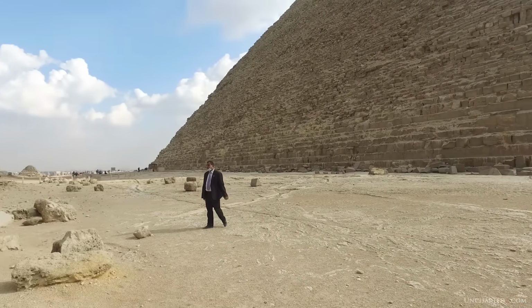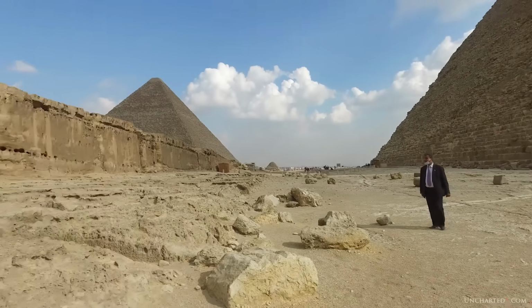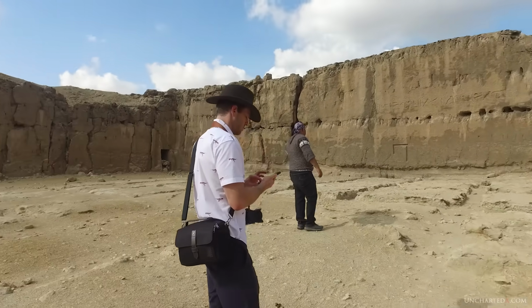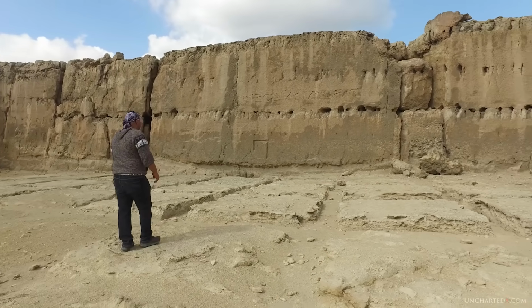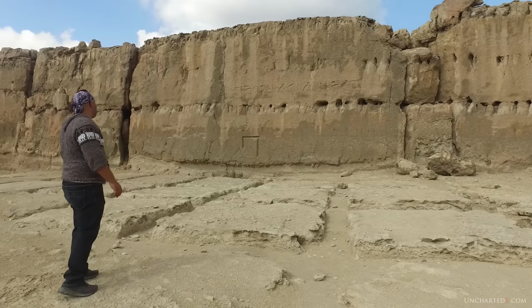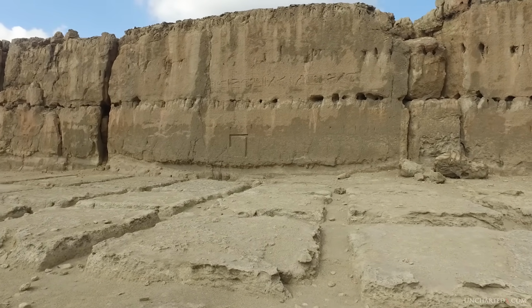If you look behind the second pyramid, the pyramid of Khafra, at the back where the hill has been carved out, right in the corner, you can actually see the square blocks in the ground that show you where they've quarried blocks out and cut them off. They're in that shape. And then they've been used in the construction of the pyramid.